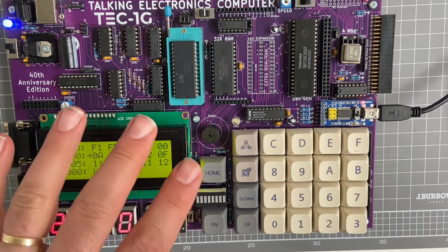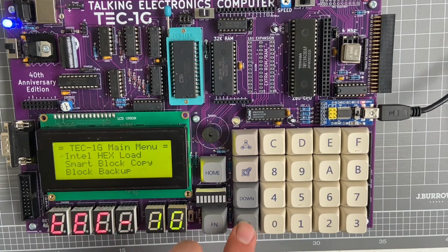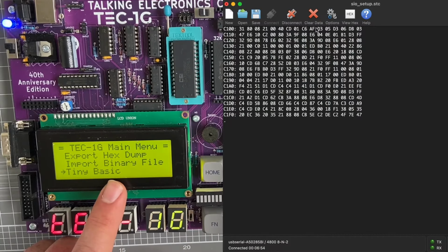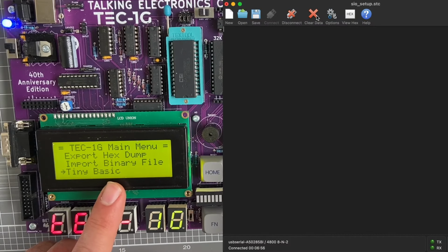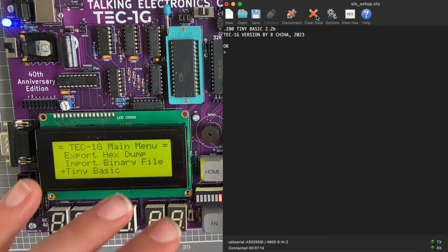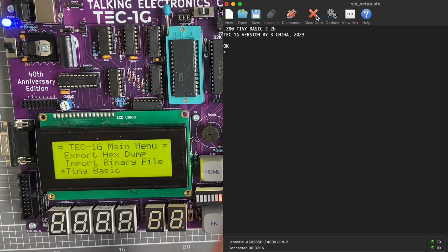And there you go, there's Takata. What else can the monitor do? Well, you've got Tiny Basic here. So if I clear my terminal and hit go, now the tech is running Tiny Basic, but not only the standard Tiny Basic, it has some added functionalities to interact back to the tech, to output to various ports on the tech.